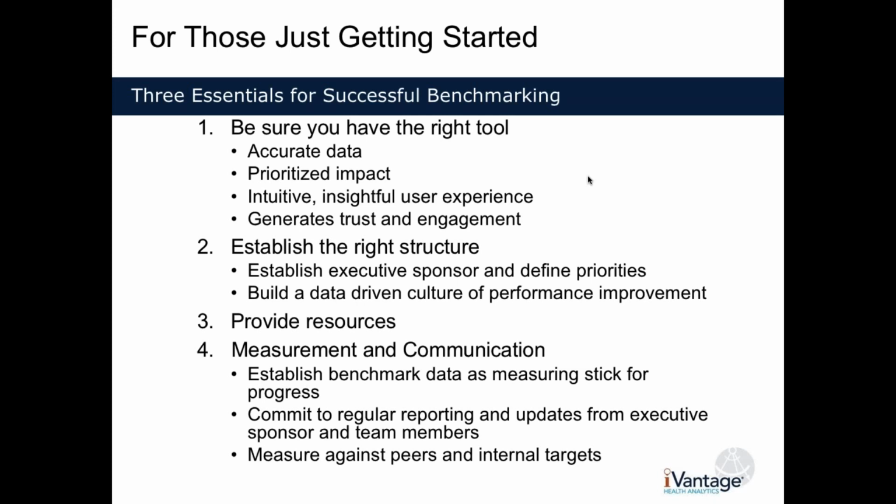We've all lived through initiatives in our organizations where it's a flavor of the month, and you don't want to do this. So by setting up the right internal infrastructure, you can assure that this is going to be an ongoing initiative that becomes baked into the organization. It's continuous, and it's built upon every month, every quarter, every year.